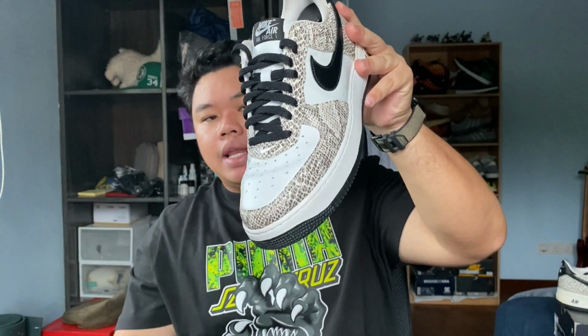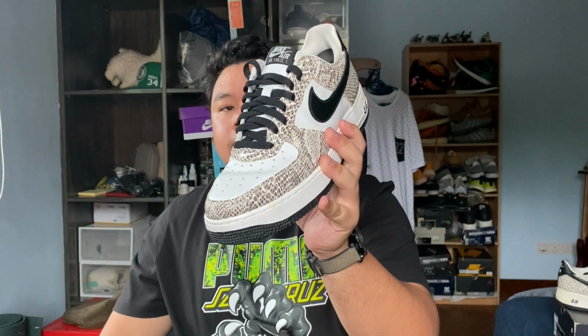Going up, you've got black laces. There are no spare laces that come with the shoe, unfortunately, but I believe if you just wanted to mix it up, you could just put some flat white laces and this pair would look really fire.